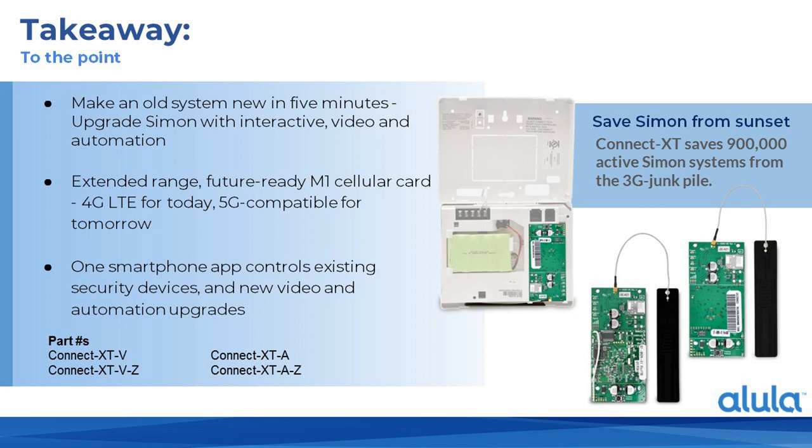And you can see the part numbers there at the bottom. So Connect XT-V, that's the Verizon one. Connect XT-A is the AT&T one. Connect XT-VZ is the Verizon one with the Z-Wave. And then Connect XT-AZ is the AT&T card with the Z-Wave.